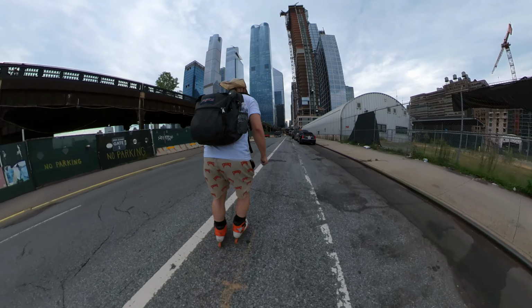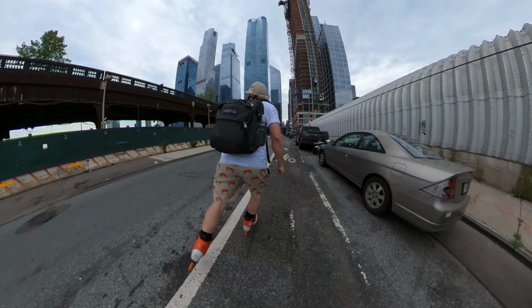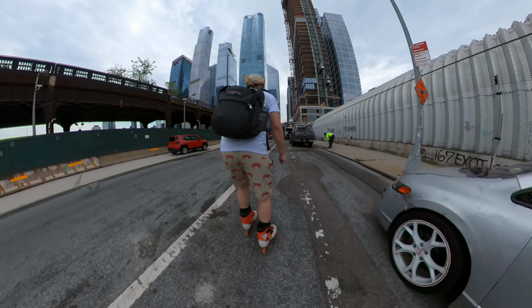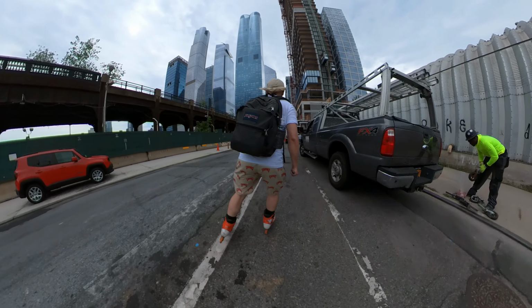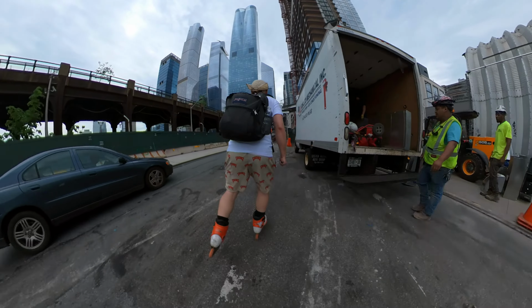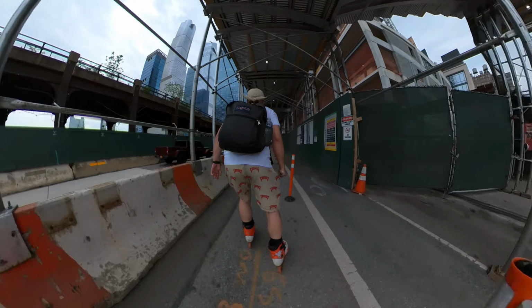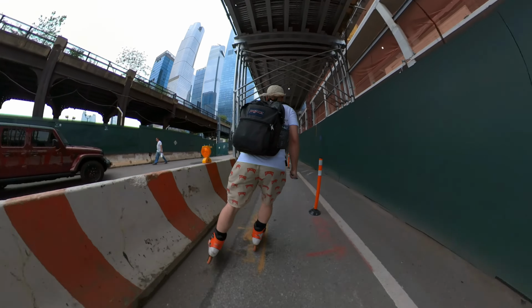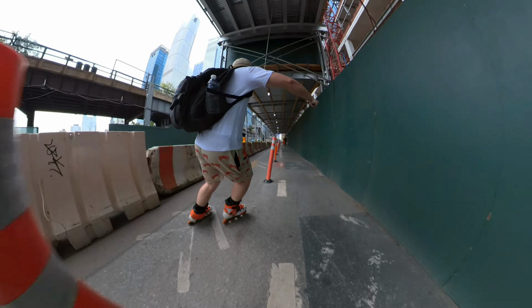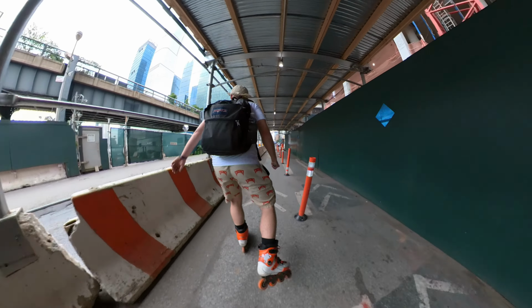There was somebody up on the balcony over there. I was trying to wave to him. It took him a while to see me, I guess. All right, we're getting very close now, guys. Slalom, here we go. Kind of hard to do when you're going uphill.